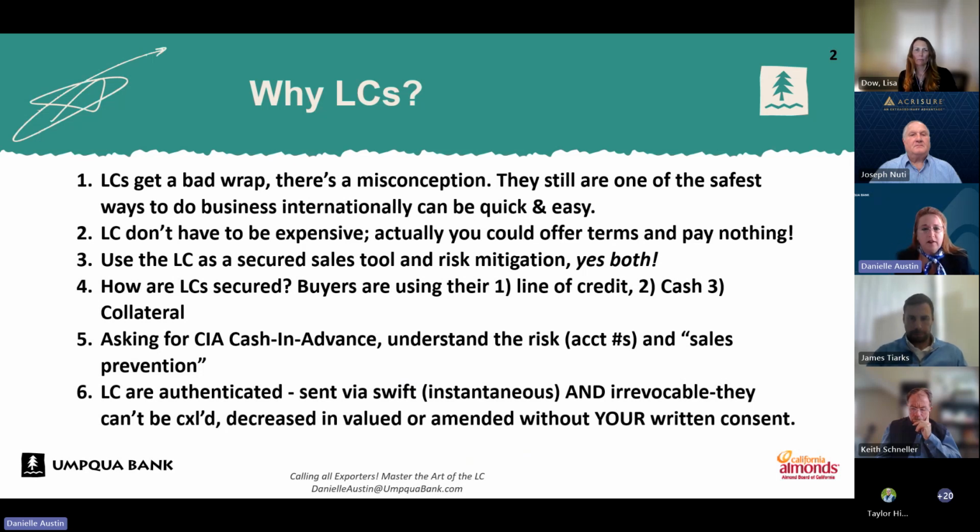And then how are these LCs secured? We talk about, wow, they're a secured international sales tool and for risk mitigation, but how are these secured? So just as Jeffrey had mentioned, as well as Lisa, in order for a foreign buyer to issue a letter of credit, they're using their line of credit. So they're either using their line, they're putting up cash, or they're using collateral. So if an LC is issued for $200,000, they can't delete that. They can't cancel it, reduce it in value, or amend it without your written consent. So when you receive a letter of credit, it's like 200,000 cash.